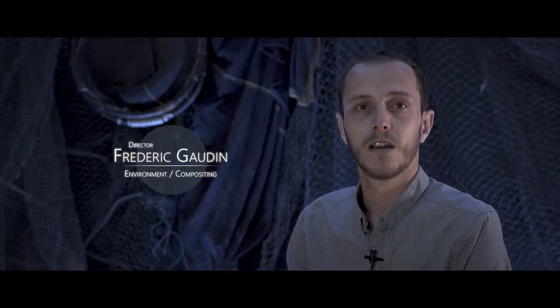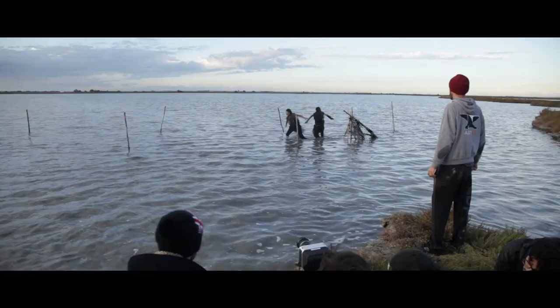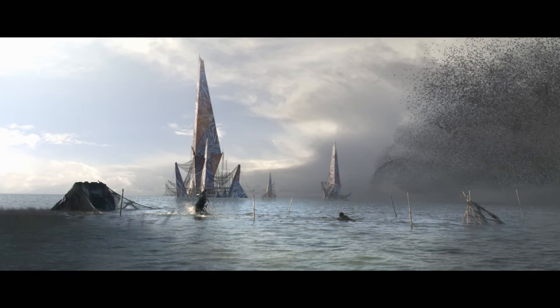For the attack, we wanted a dynamic camera movement to add more intensity to our scenes. But during the shooting, we filmed it as a fixed shot. So I faked the camera movement in Nuke by recreating the environment with some projection and CGI.